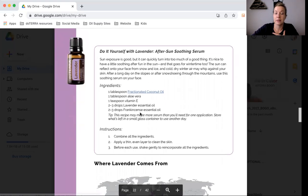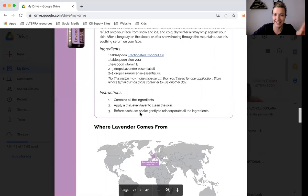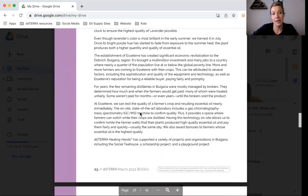Then here's some after sun soothing serum, which doTERRA has a whole sunshine line coming out this summer, which I'm excited about. And our lavender comes directly from Bulgaria. There's no other lavender on this planet that is like doTERRA lavender. I've smelled so many different ones. Many of them do not smell correct. They smell sweet like synthetic lavender, because lavender also is the number one adulterated essential oil.